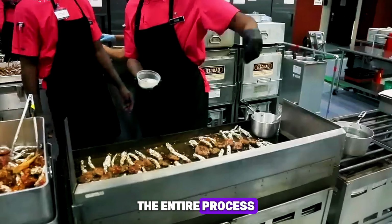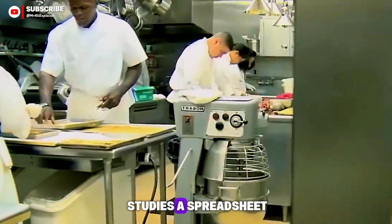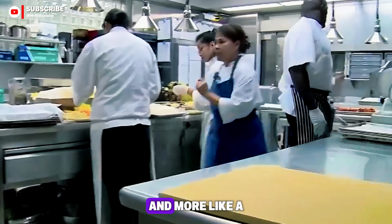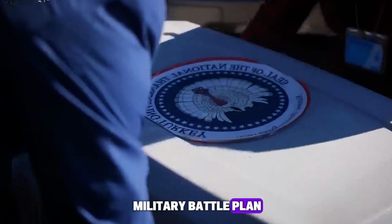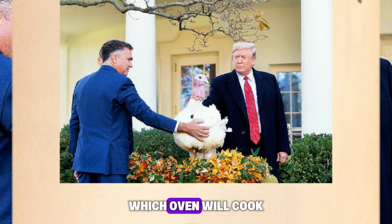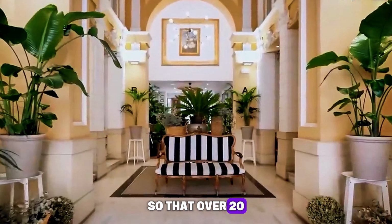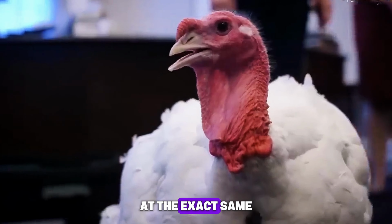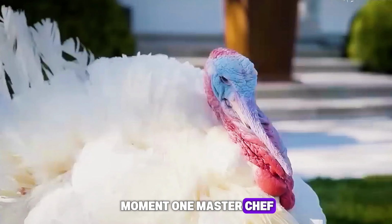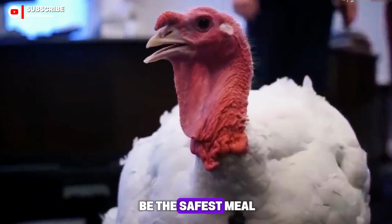The entire process begins in the White House's underground basement, where a chef silently studies a spreadsheet that looks less like a menu and more like a military battle plan. Every minute and second is mapped out, when each ingredient will arrive, which oven will cook which dish, and the exact temperatures needed so that over 20 different items are finished at the exact same moment. One master chef and 29 additional kitchen staff come together to serve what may be the safest meal on Earth.